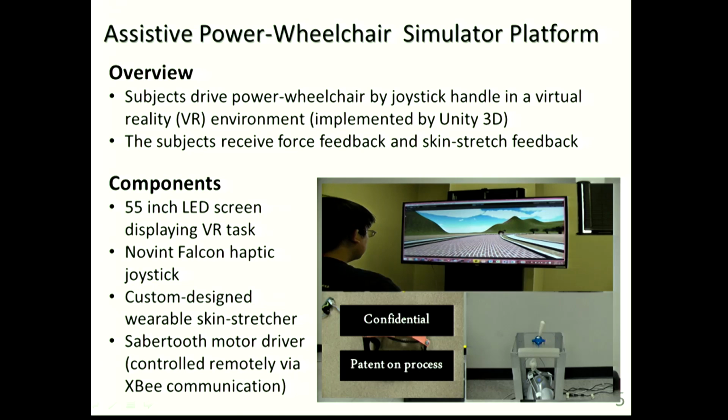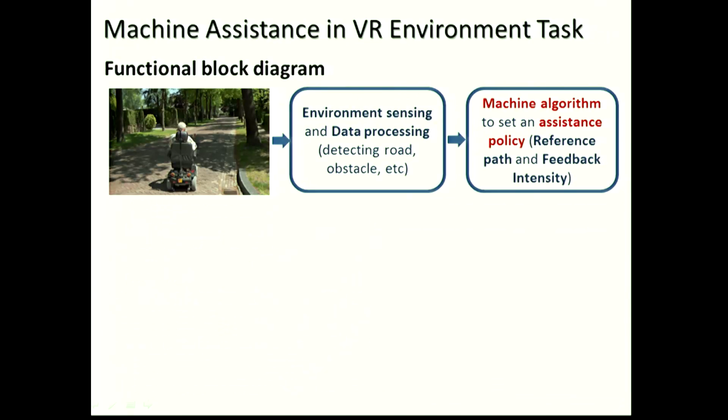This video is not working, but to explain, they are looking at the screen and manipulating the wheelchair. This embedded device is on the patent progress, so it's confidential, but you can focus on this black belt here. It is rotating clockwise and counterclockwise, and provides skin stretch on your lower arm. This is the haptic device, which is pushing back and forth your palm side of your hand.